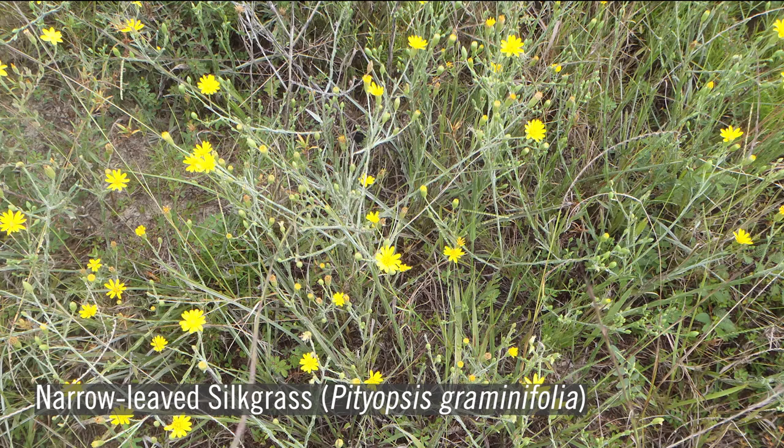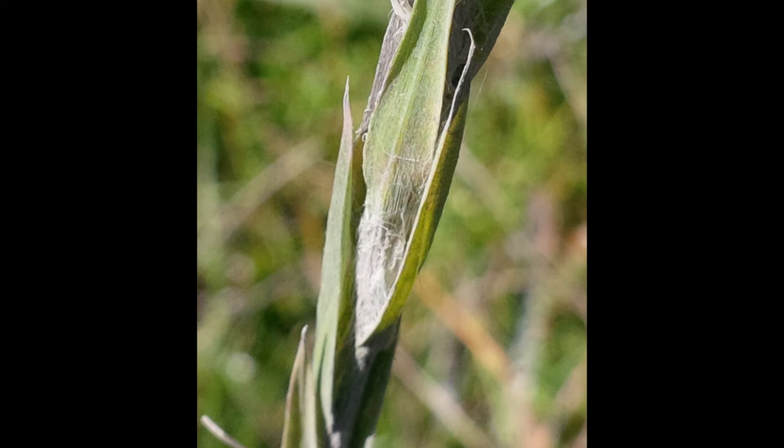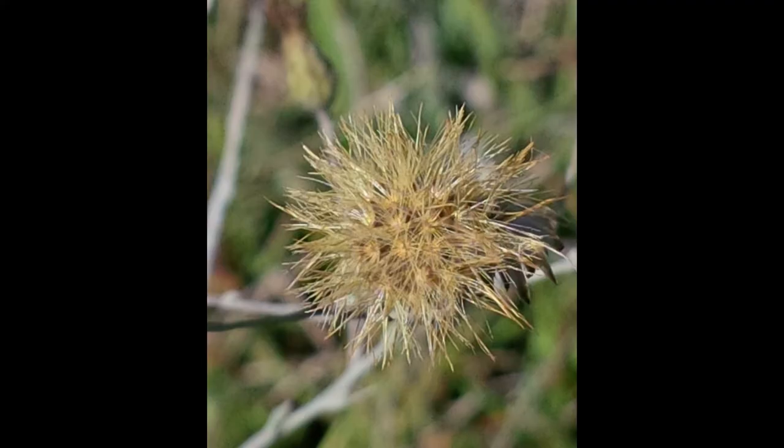One common species found in Xeric sites is narrowleaf silkgrass, or Pityopsis graminifolia. It stands at 1 to 2 feet in height and has alternately arranged hairy, silvery gray-green leaves and yellow daisy-like flowers present from mid-spring through the fall. Silkgrass is a tough, drought-tolerant plant that prefers sunny openings in the forest.